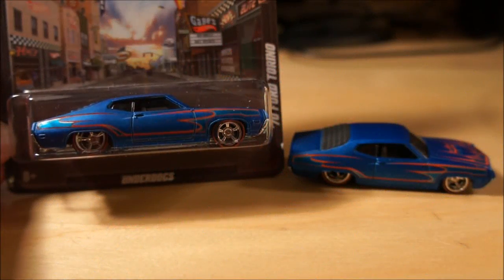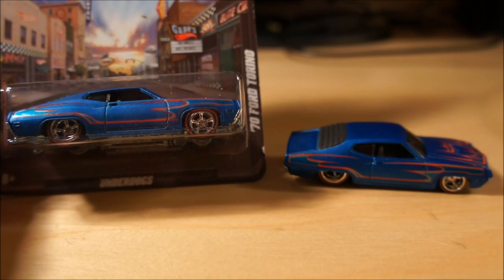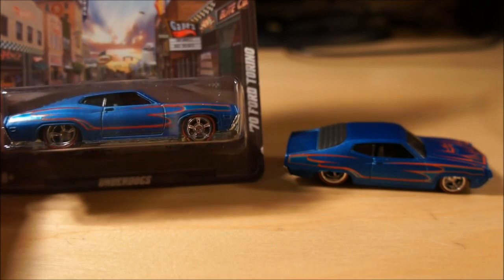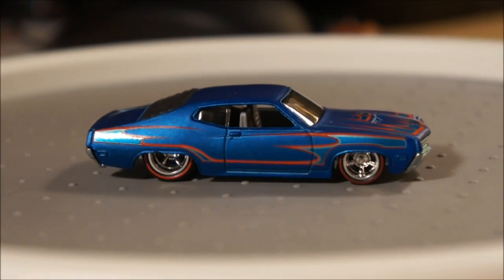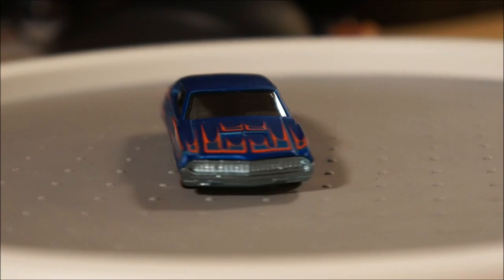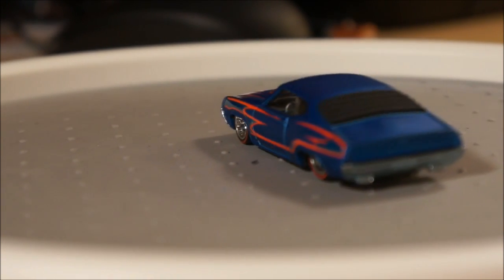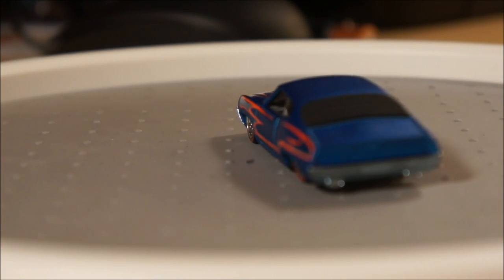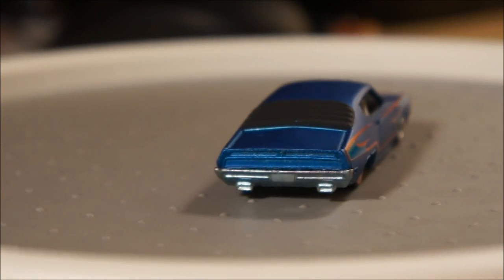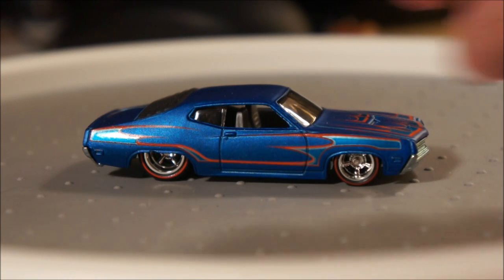Alright, so Case C actually has 7 cars as well. The first one is the '70 Ford Torino, part of the Underdogs line. I really like the color on this one, and the orange or red kind of accent for the tampos. Case C is pretty easy to find in the grocery stores in our area, so not too difficult.